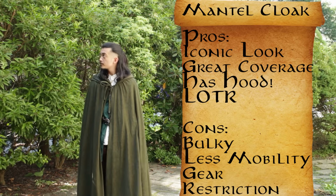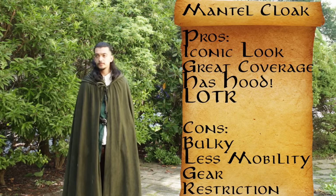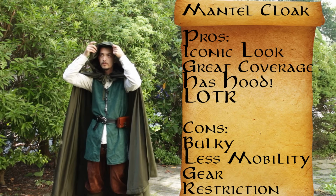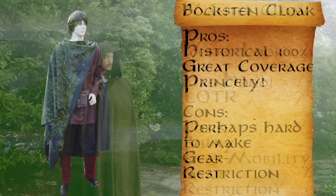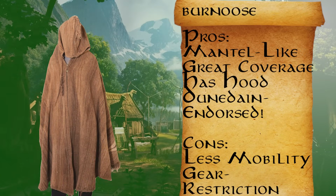This was not meant to be a video bashing on the classical mantle cloak or any other style of cloak for that matter. This video is not to say that those other styles of cloaks aren't good in their own right. I just personally think that the Ruana Cloak is the best option for a medieval adventure. It checks the most boxes. This was not meant to be a buyer recommendation video, but I figured there will be some people who ask. So enjoy this little montage I've done of all the cloaks we talked about today and what I personally think their pros and cons are.